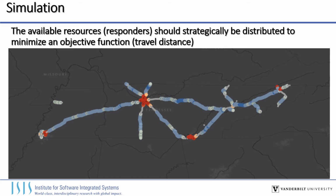In order to answer this question, we run a simulation. We distribute a limited number of resources, ambulances or response trucks, on the map based on the prediction of each of the models, and then we measure the travel distance. The goal is to have the minimum travel distance.